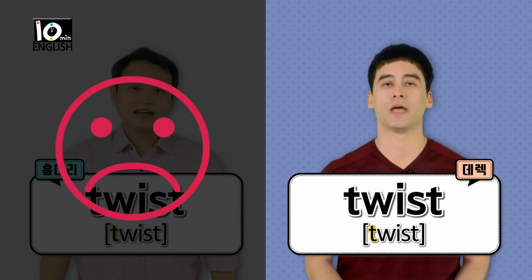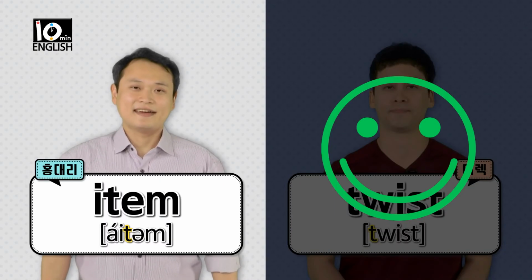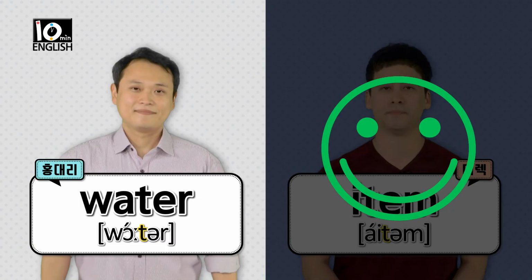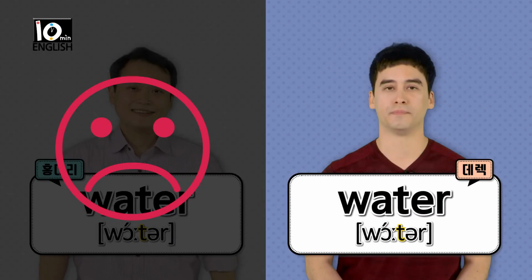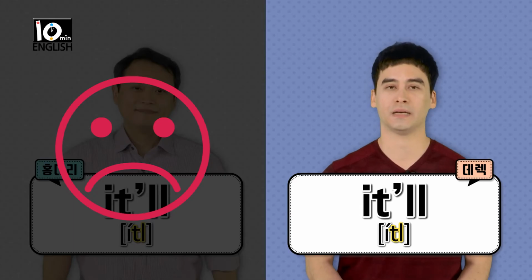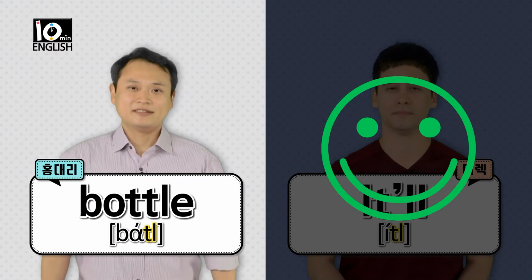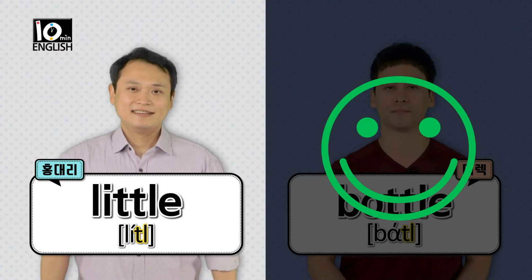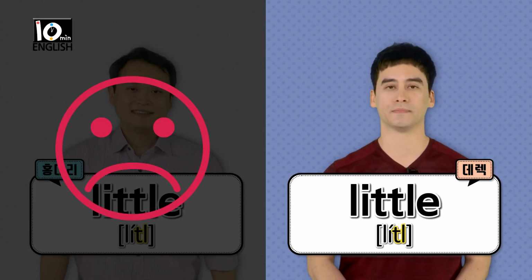Twist. Item. Water. It will. It'll. Bottle. Little.